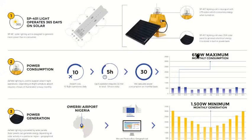So now how do we calculate power consumption? We assume that the airport operates 10 flights after sunset. We assume that each flight operation, so landing of the airplane and departure of the airplane, requires half an hour, 30 minutes of lighting, which means that if you have to process 10 flights, you need 5 hours of lighting. This solar lighting system is not designed to operate 24/7. It is designed to operate when needed. This is why we always refer to the amount of operations. We are explaining to airports that when they use these lights when needed, they have to save energy.